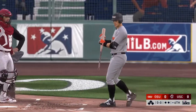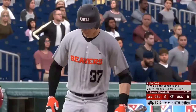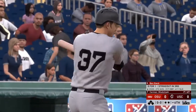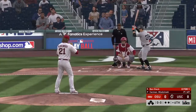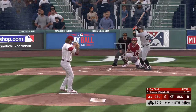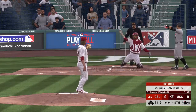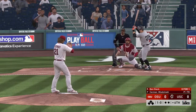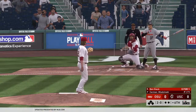Now at the plate, Ben Stark. Leading off for Oregon, the catcher, Ben Stark. Ready with the first pitch. Here it comes. Inside, ball one. Now the 1-0 is looked at for ball number two.